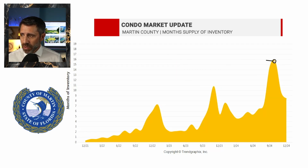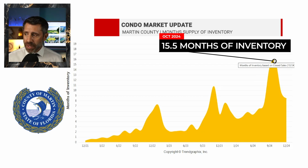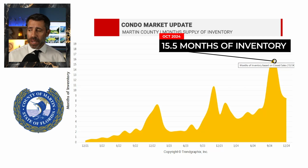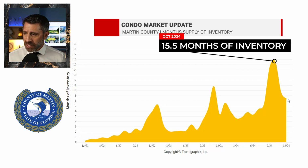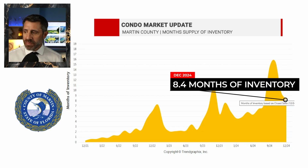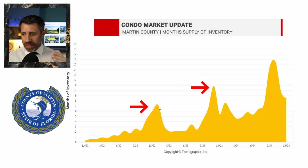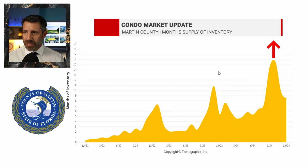The good news is all of them have dipped in January, but in October of 2024, it was up to 15.5 months of inventory, so well within that buyer's market that I'm talking about. And you can see that trend going up. It does bounce up and down. The good news is we bounced down just here, which is still in a buyer's market. That is December of 2024, at 8.4 months of inventory. So it might bounce down. We don't know if it's going to come back up, similar to how these went up and then down, up and then down, but the general trend is up in inventory.